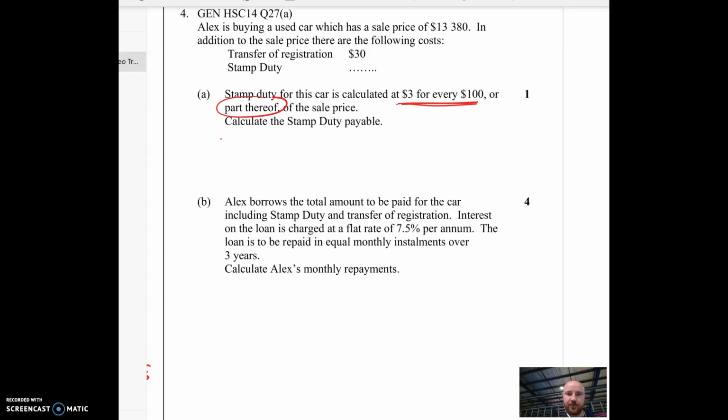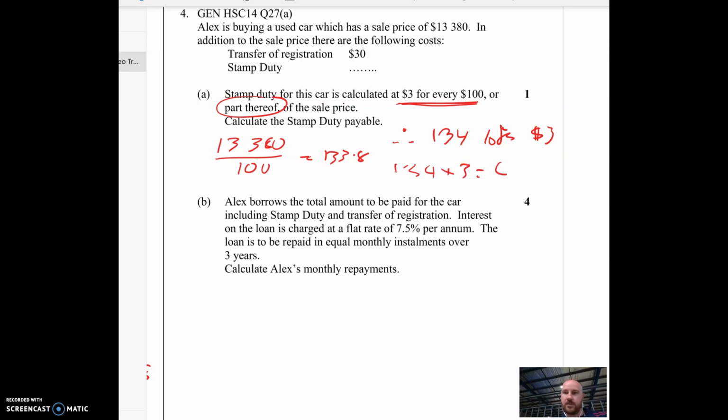So we have 13,380 and we divide that by 100. Now that's going to give me 133.8. Now because with that 0.8 is part thereof the next $100, I then need to assume that it is 134 lots of $3 because I've spilled over. It could be 133.00001. I still need to pay the $100 because I've ticked over into that 134th lots of $100. So that's 134 times 3, and it's 402.